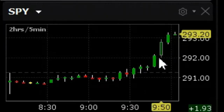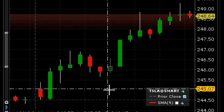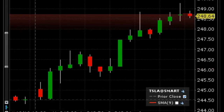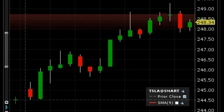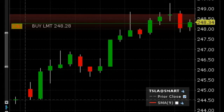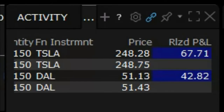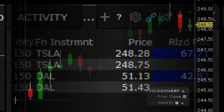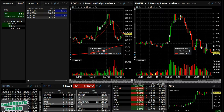These are 5-minute candles, and these are 2-minute candles, so you can see the difference. TSLA is looking good here. All right, we're going to try to take this right here. All right, we're out with about 45 cents or so. I should have taken it when it went below 248, but it went too fast.